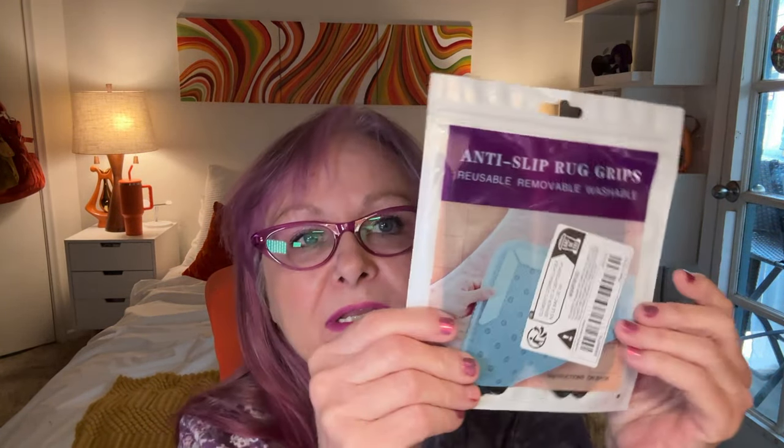Oh, and then I got these anti-slip rug grips. These were $2.30, and there's 8 pieces. They just go, you know, like that on the corner, each corner, because we have a rug in the kitchen that is slipping around. Got those.